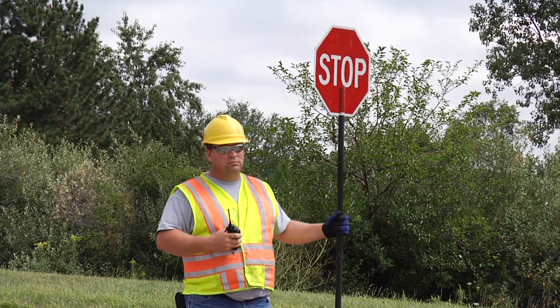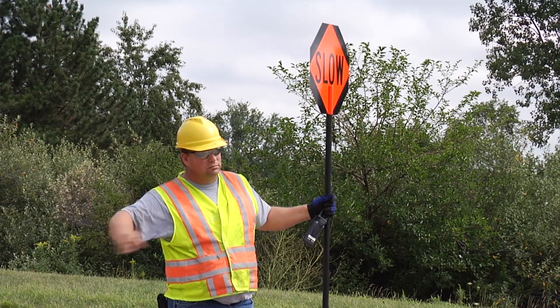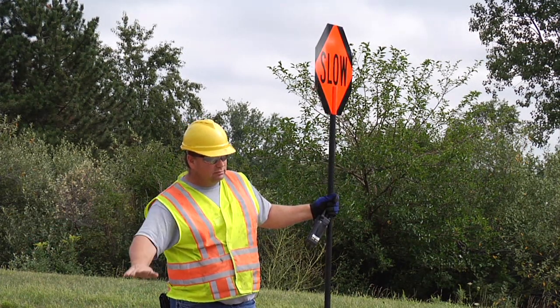To alert motorists traveling through the work zone to slow down, keep the slow face toward traffic. With your free arm extended, motion slowly in an up and down manner, keeping your palm facing the ground.